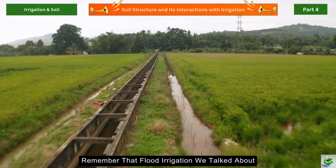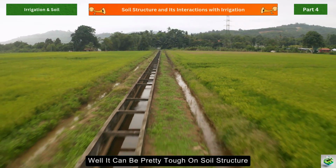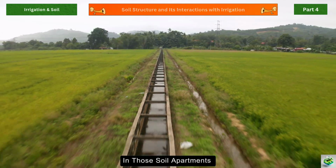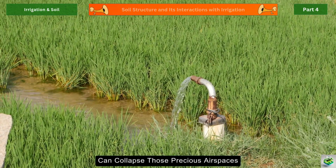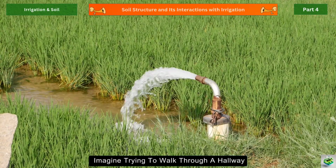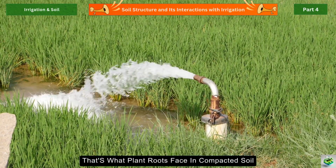Remember that flood irrigation we talked about earlier? Well, it can be pretty tough on soil structure. When you flood a field, it's like throwing all the furniture around in those soil apartments. The force of water can collapse those precious air spaces, leading to compaction. Imagine trying to walk through a hallway where the ceiling has been lowered. That's what plant roots face in compacted soil.